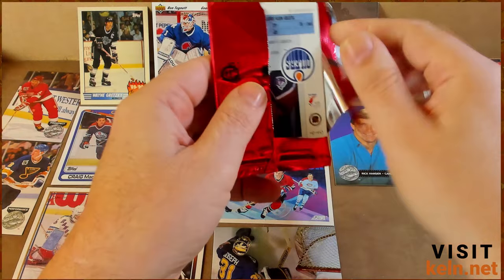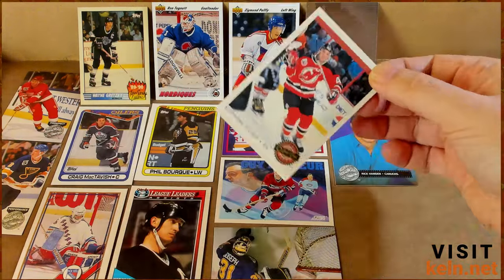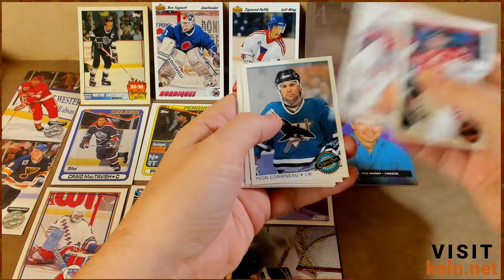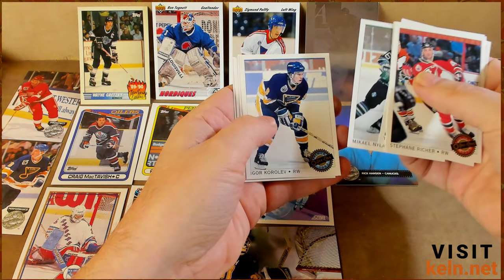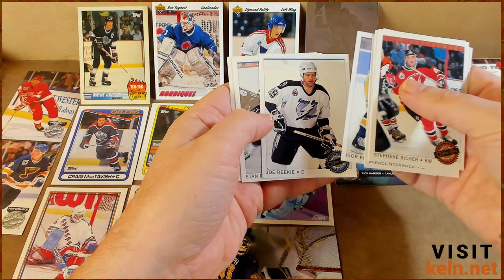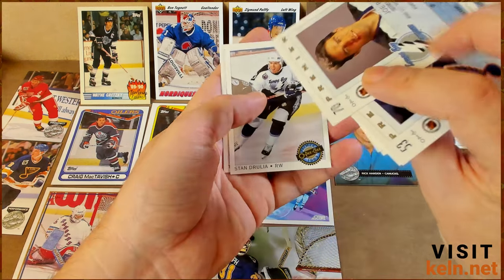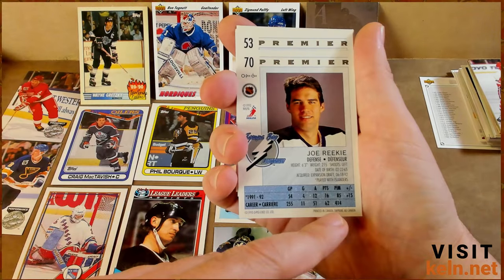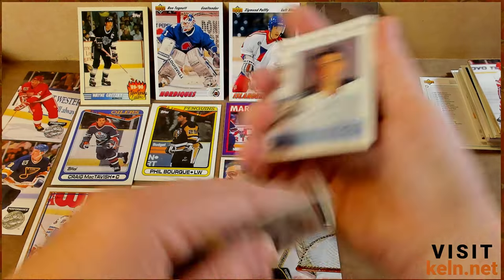Red pack. Definitely never opened one of these ever in my life. If it wasn't obvious already. Stephane Roche. Badcock. Corvo. Islander. Korolev, nice. These cards feel a little weird. Joe Reekie. There we go. I want to say, was he a rookie on the Islanders? He definitely played on the Islanders for a little while. Okay, so drafted, must have been traded pretty soon after. I do remember that, though.